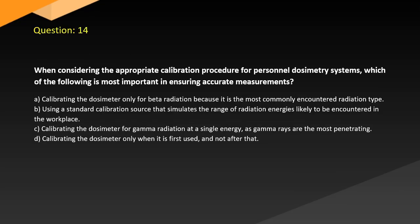Question 14. When considering the appropriate calibration procedure for personnel dosimetry systems, which of the following is most important in ensuring accurate measurements? A. Calibrating the dosimeter only for beta radiation because it is the most commonly encountered radiation type. B. Using a standard calibration source that simulates the range of radiation energies likely to be encountered in the workplace. C. Calibrating the dosimeter for gamma radiation at a single energy, as gamma rays are the most penetrating. D. Calibrating the dosimeter only when it is first used and not after that.